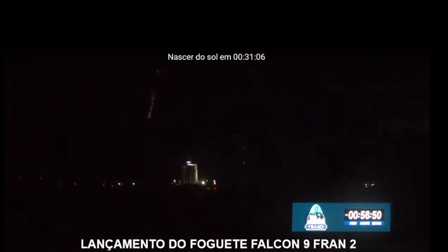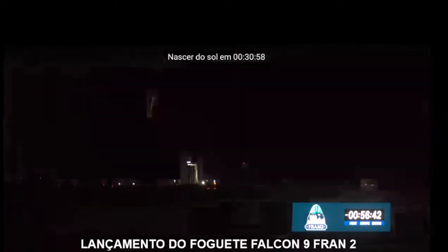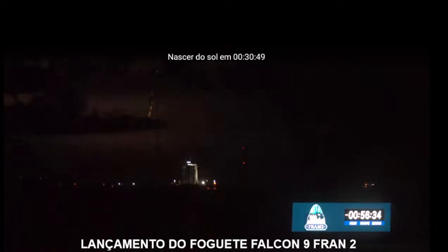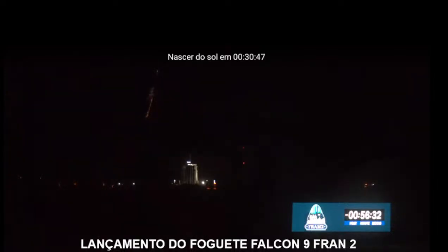Arming of the launch preparation. We're hearing a little bit of discussion to the crew right now as we're inside the one hour mark, just giving them a heads up on upcoming events. Listening in to a little bit of communication from Mission Control in Hawthorne, communicating with the crew there on board the Fram 2 mission.